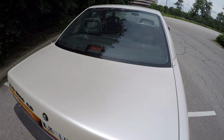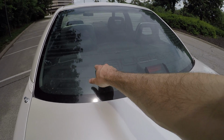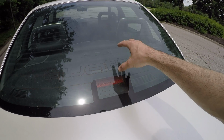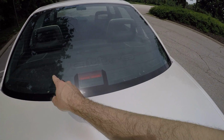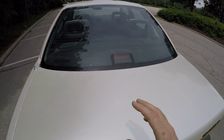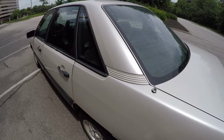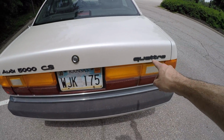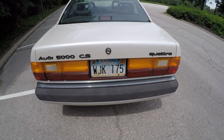This is a really cool kind of Easter egg. So the rear defroster has Quattro in the actual element. So if you ever had ice on here and you turn on the rear defroster, you'd see Quattro spelled out. I love that Quattro font. It's so retro and cool. This has got to be the longest badging in history. The whole thing spelled out right there.